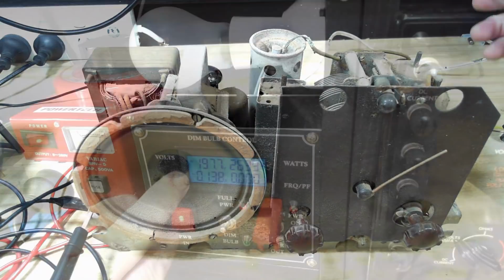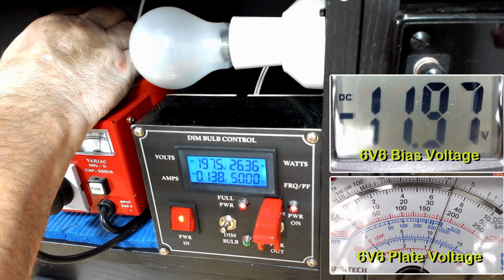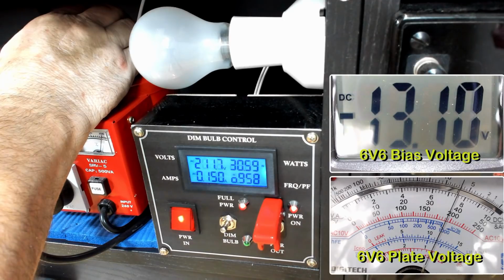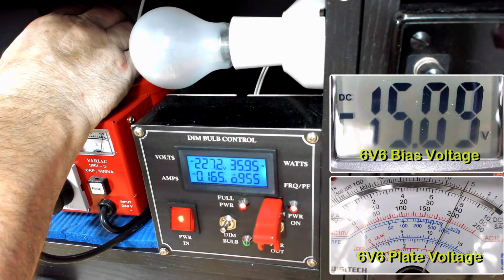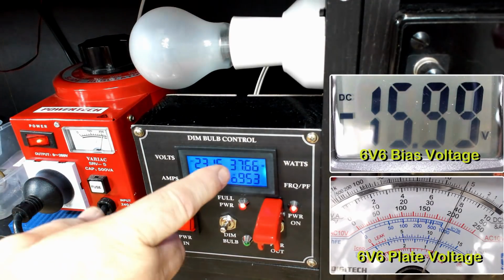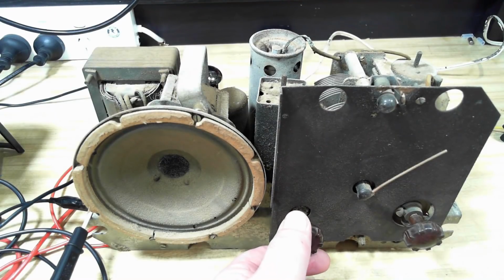Okay, there's 193, so everything looking pretty good. I'll just put it up to the 230 odd volts. No smoke anywhere. So they're roughly 230, there we go. And 37 watts, that seems a bit high for this little radio. So probably some leaky capacitors in there somewhere, maybe, I don't know.